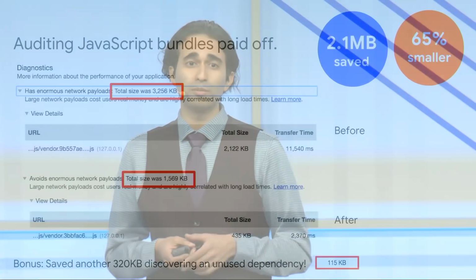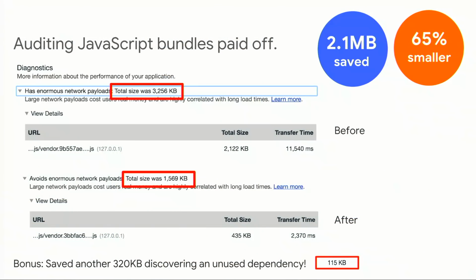We then switched over to another tool, Bundlephobia. This is a tool which allows you to enter in the name of any NPM package and actually see what its minified and gzip size is estimated to be. We found a nice alternative for the slug module we were using that only weighed 2.2 kilobytes, and so we switched that up. This had a big impact on our performance. Between this change and discovering other opportunities to trim down our JavaScript bundle size, we saved 2.1 megabytes of code. We saw 65% improvements overall once you factor in the gzipped and minified size of these bundles, and we just found that this was really worth doing as a process.